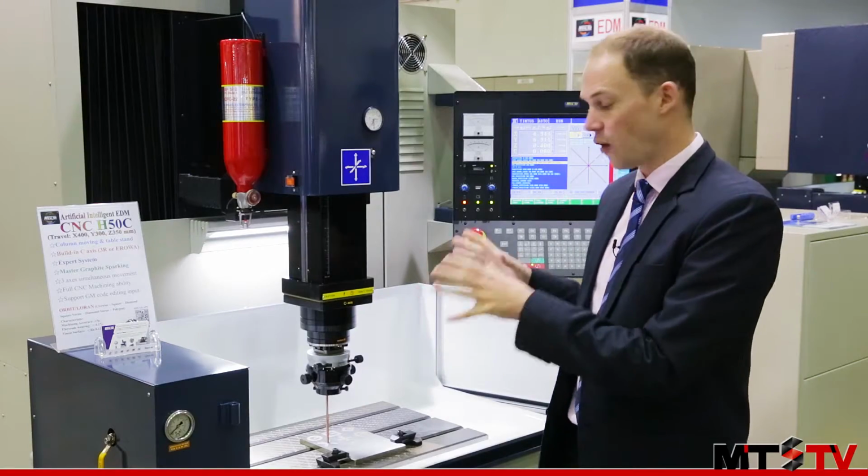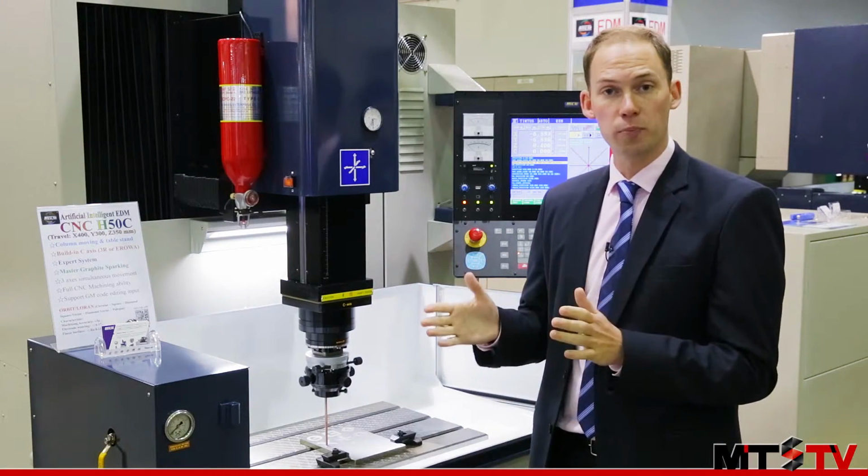This machine also has a very compact design, ensuring a small footprint and making it easy to move.